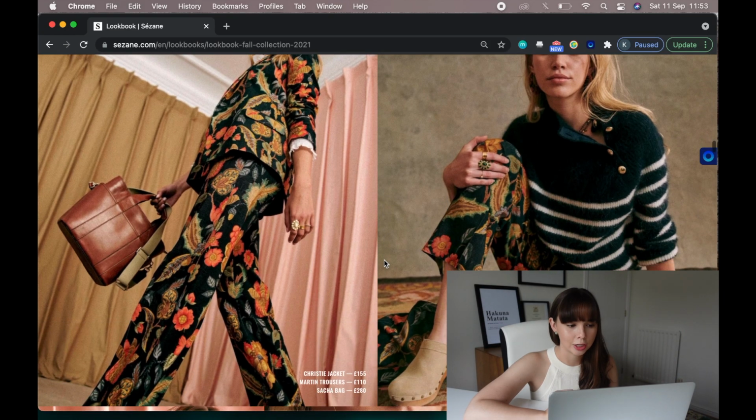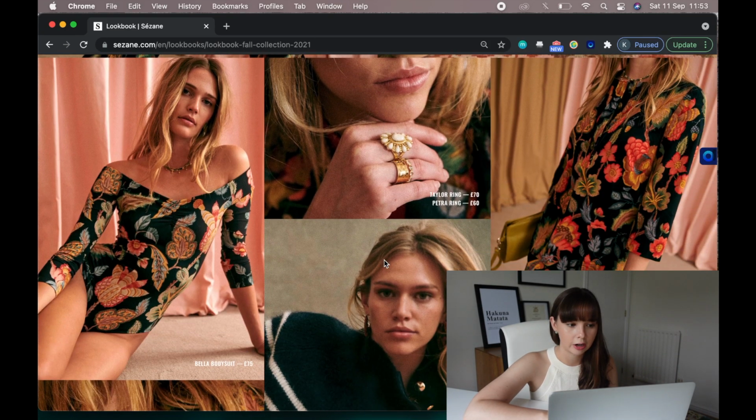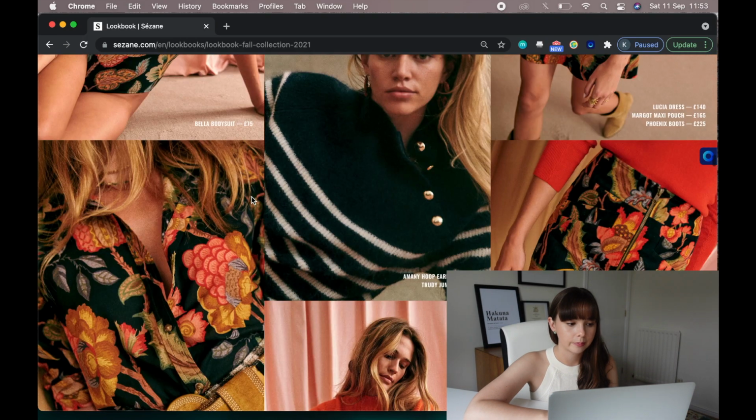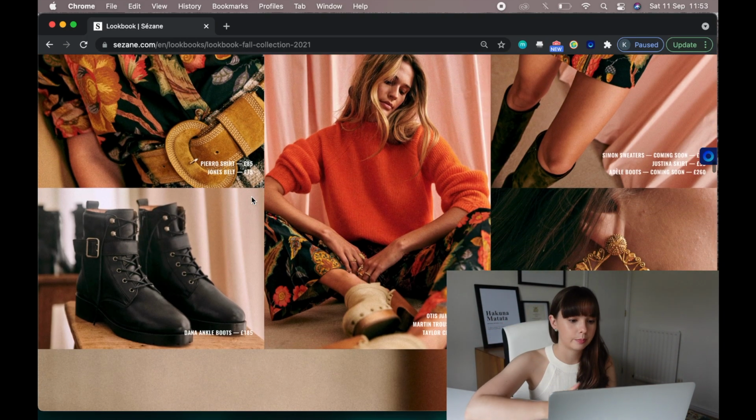This pattern is interesting. I don't know whether I love or hate it. I don't think I would buy it for the same reason that I would bring it home and I'd be like, what am I wearing? But it does look cool on the model. I like the bodysuit. I think if I was to get anything, the bodysuit is really cool. I think that being off the shoulder makes it a little bit more modern. Yeah, I can see that. But yeah, it's not something I'd buy.